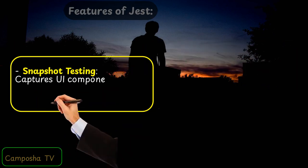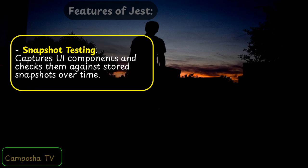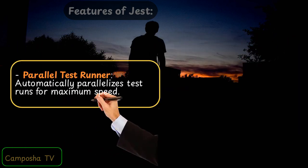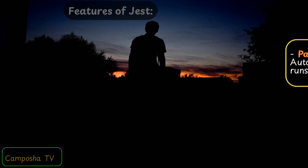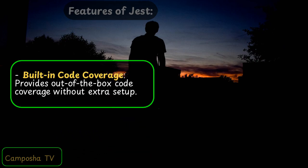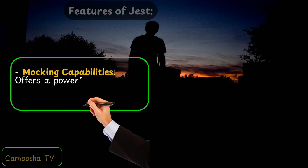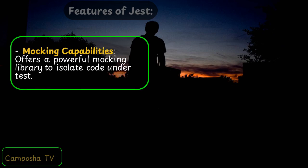Snapshot testing. Captures UI components and checks them against stored snapshots over time. Parallel test runner. Automatically parallelizes test runs for maximum speed. Built-in code coverage. Provides out-of-the-box code coverage without extra setup. Mocking capabilities. Offers a powerful mocking library to isolate code under test.